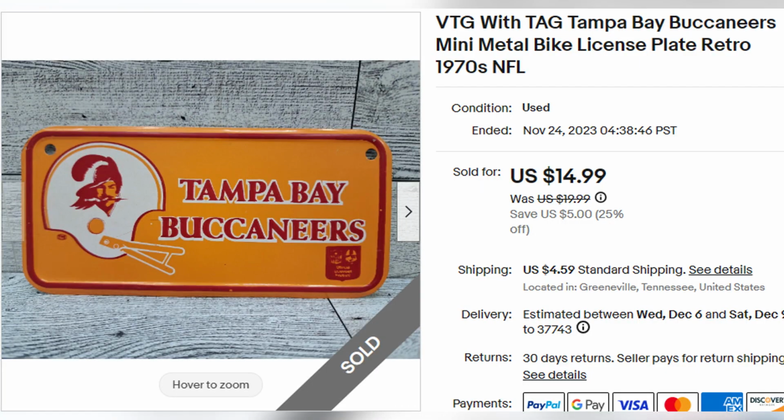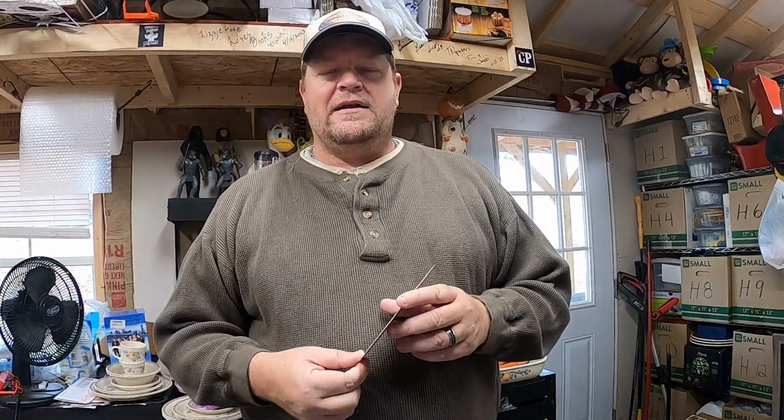This one is a vintage Tampa Bay Buccaneers little mini license plate. It's really cool. I was surprised when I got it. I think I got it for a quarter. Originally, it was 79 cents at Sears. So, not too bad on this one. 50 cents into $13. And I believe this one sold on the sale that we had. Or, no, this one I got an offer on, so I ended up taking it.